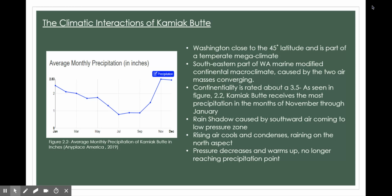The rain shadow of Kamiak Butte, as well as the Cascade Mountain Range, is caused by southward air coming to a low pressure zone. This causes the rising air to cool and condense, and as it condenses, it precipitates and rains on the north aspect of Kamiak Butte. Once it reaches the south aspect of Kamiak Butte, pressure decreases and it warms up, which no longer provides the environment right for precipitation.